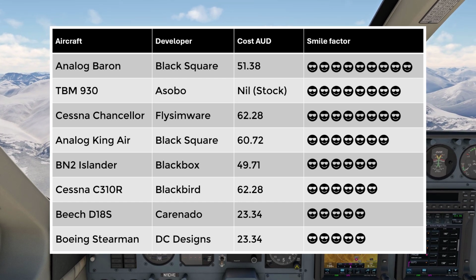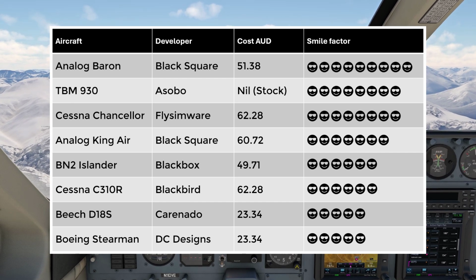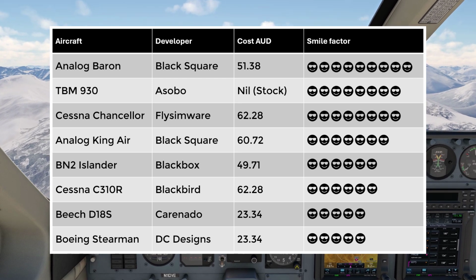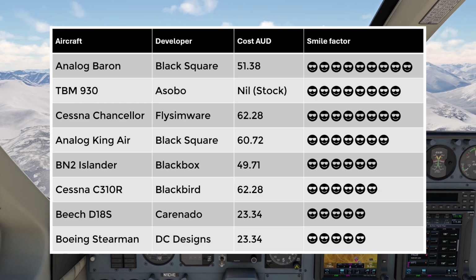That aeroplane. I love Beechcraft. I love Beechcraft twins. So I'm at home in a Beech twin, and the Baron, the analog version of it in this sim, yeah, it's got my number. I really enjoy it. So it's my top.